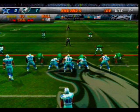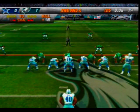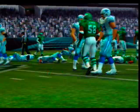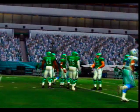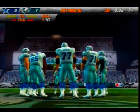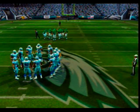Lake comes in motion. Hands off to the tailback. Craig is there for the tackle at the 41-yard line. Pickup of about five that produces a fresh set of downs. And the offensive line did a pretty good job picking up the blitz, giving him the extra time he needed to find the hole.